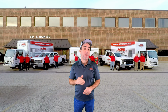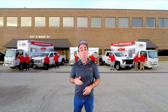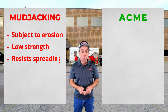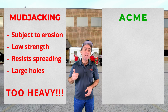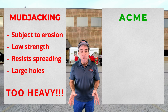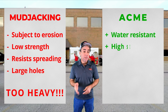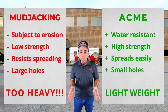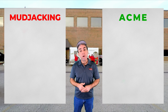These characteristics are like links of a chain. Any lifting material will only be as good as its weakest link. Mudjacking is well known to fail in the presence of moisture and can have nearly zero compressive strength. Even if mudjacking were strong enough or water resistant, it still adds tremendous amounts of weight to areas already having issues with settling. Any mudjacking service will always fail in the weight department. Our material is water resistant, stronger than it needs to be, spreads out very well, and does not add significant weight to the area. Acme is an easy choice every time.